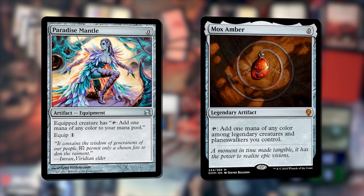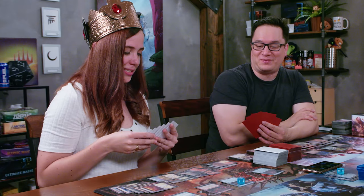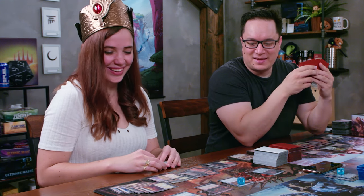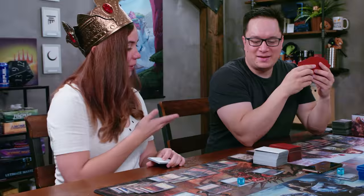So I can actually rebuild pretty well after these board wipes. I got out a card draw engine, and I still have a land that gives stuff haste, which means maybe I can swing with a big angel next turn after all. That's actually impressive with what you had left after that. Yeah, I feel okay about it. And then I will pass the turn to you, Josh.